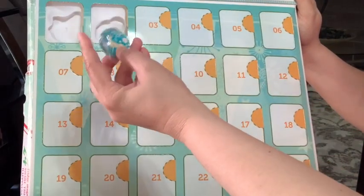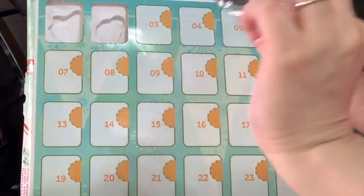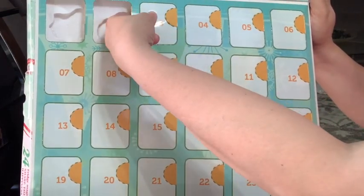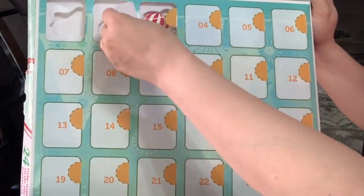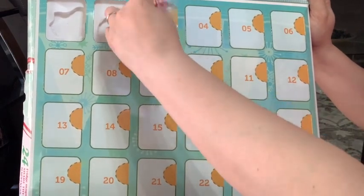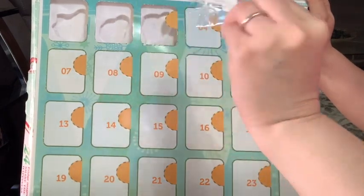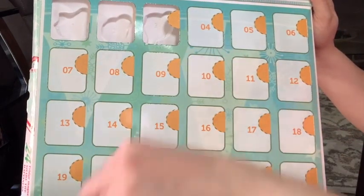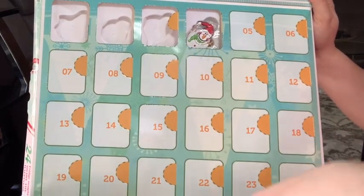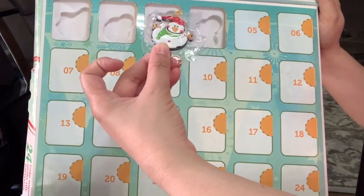It's so hard. Yeah. It's a deer. Yan, oh, mayroon siyang magnet sa likod. For day three. Oh. It's a hot air balloon. At the same time, of course, meron pa siyang magnet ulit. Siyempre, lahat to magnet. Diba? It's a surprise for kids. And snowman. Na may hat.